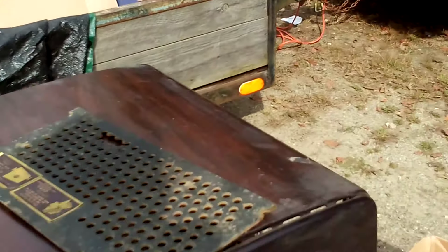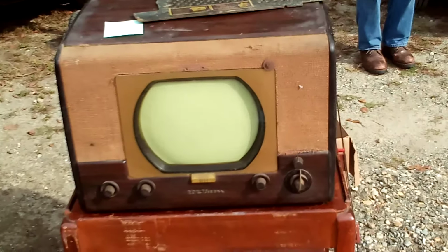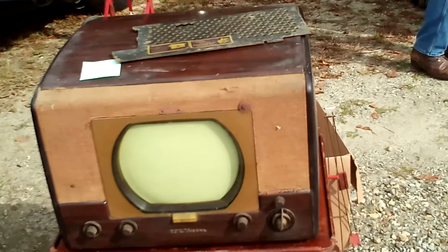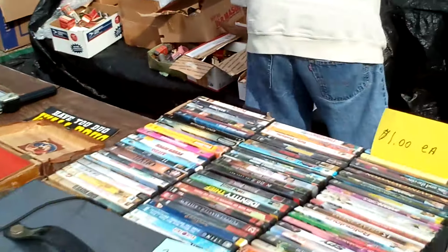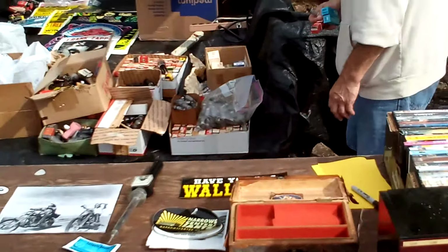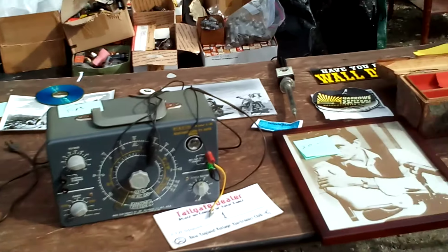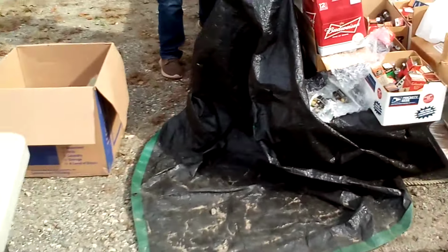And let's see here. TV with apparently the original stand, so I'm told. This is an RCA Victor TV with stand. Yeah, needs a little bit of work, but looks mostly all there. And a TV sweep generator. And there you go, a whole variety of parts, tubes, test equipment. More testers.